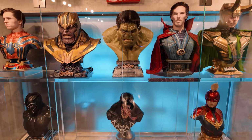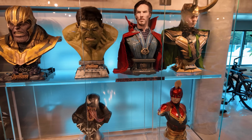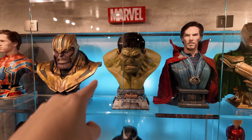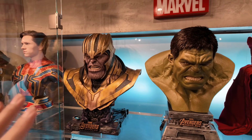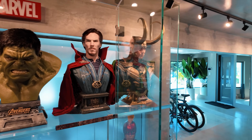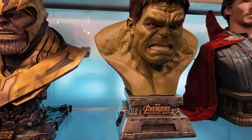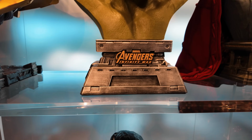And here's the other MCU bust from Queen. Now, a lot of these I've seen in person over at Mojo's house, but I have yet to see that Hulk in person. That's the first time I'm seeing that one. My God, that is cool. Each one of these busts are displayed behind these thick glass, so that keeps it from getting any dust. And then you have, look at the thickness on this shelf. That is some heavy duty stuff right there.